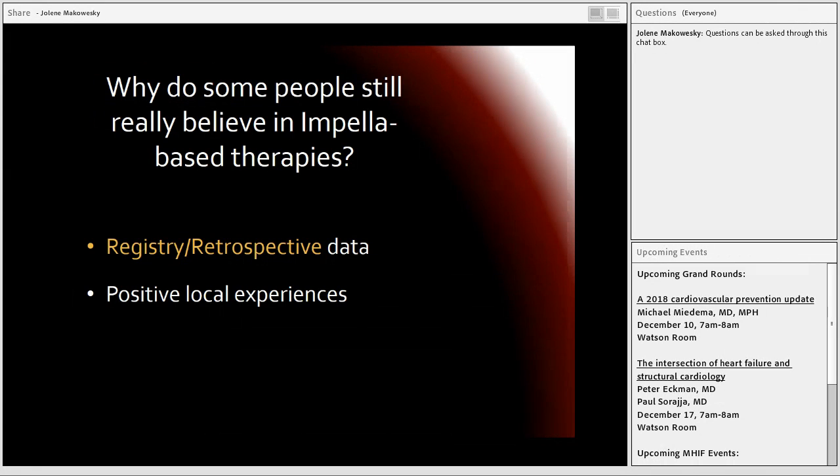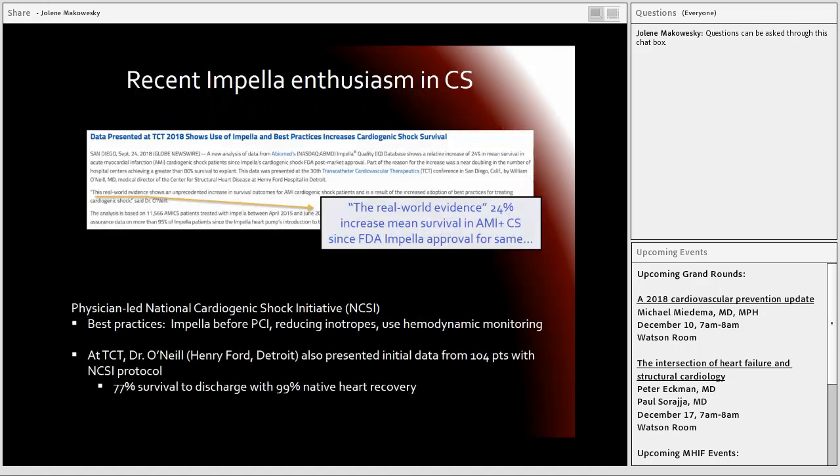So why do some people continue to firmly believe in these devices, and why do we continue to study them? Well, the reality is, despite the randomized data that I just touched on for you guys, there is significant registry and retrospective data out there in support of these devices that fuels ongoing interest in them. And then there's a lot of positive local experience at certain centers that, again, continues to fuel the interest in these devices. For instance, this is just a snippet from a news article released from TCT just this year.